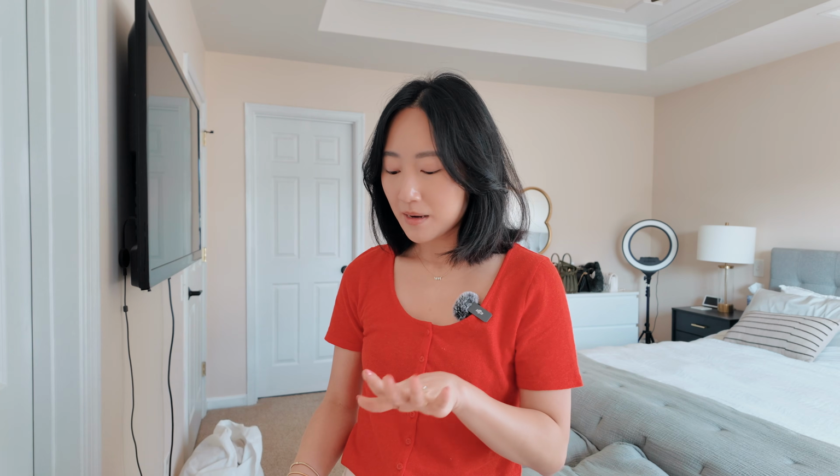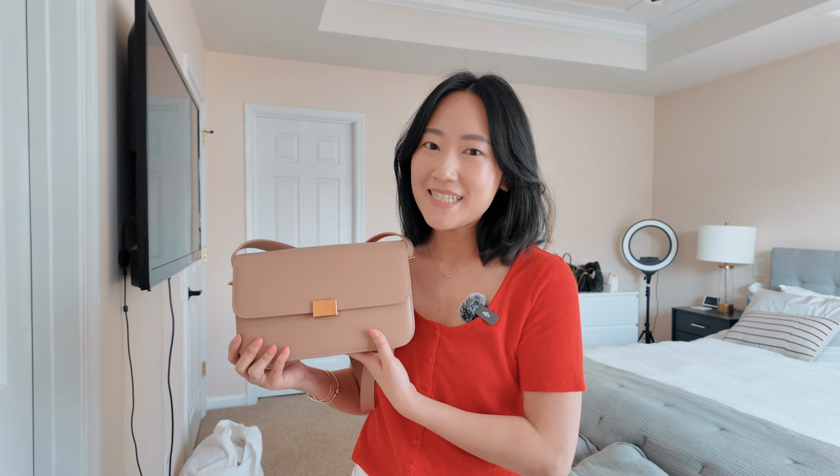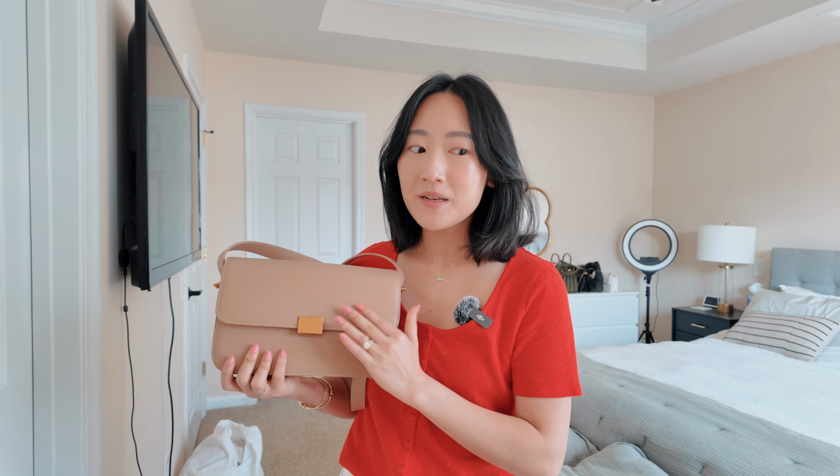I just grabbed the bag and I did purchase this a couple years back. I've had it for quite a while, and I think in total I wore this bag maybe 3 times, which is horrible cost per wear. The bag that I'm talking about is from the Curated, and whenever I see this bag, it brings me happiness to look at it, but I just never wear it.